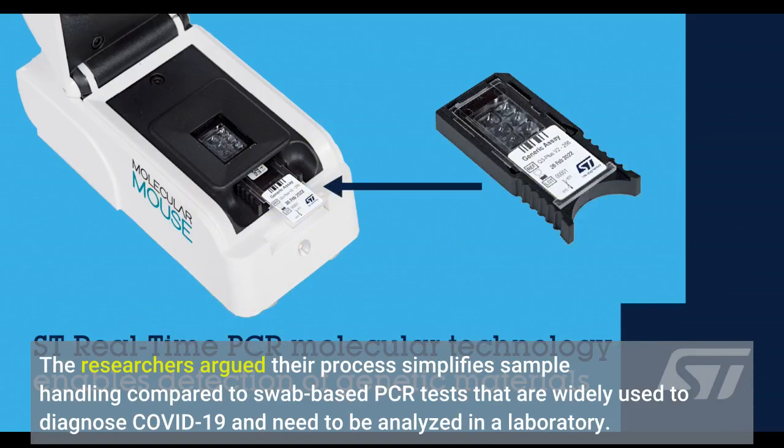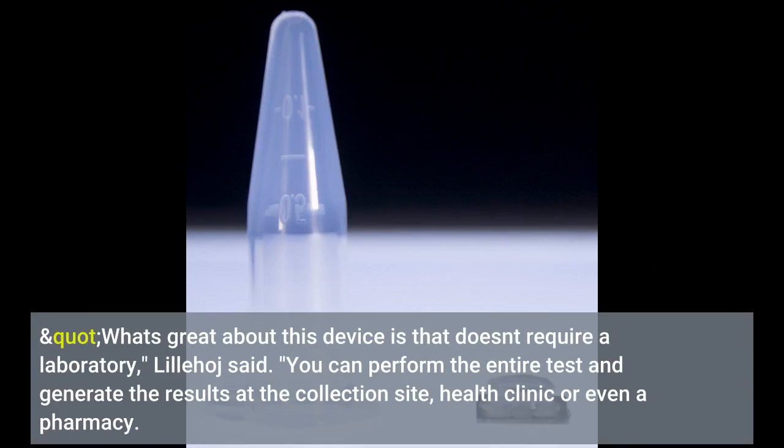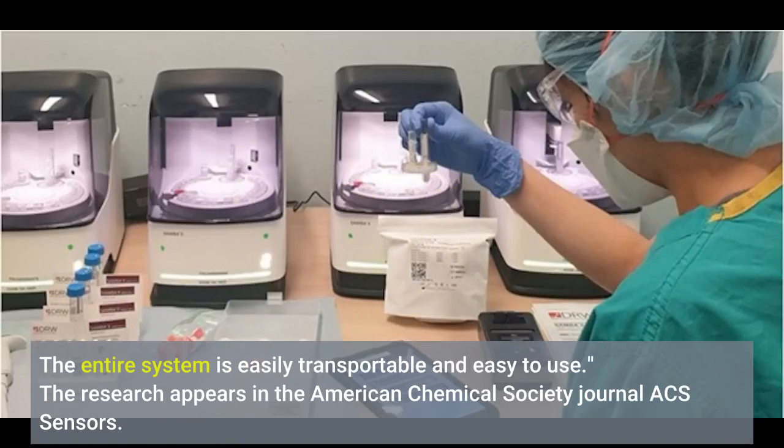The researchers argued their process simplifies sample handling compared to swab-based PCR tests that are widely used to diagnose COVID-19 and need to be analyzed in a laboratory. "What's great about this device is that it doesn't require a laboratory," Lillehoj said. "You can perform the entire test and generate the results at the collection site, health clinic or even a pharmacy. The entire system is easily transportable and easy to use." The research appears in the American Chemical Society journal ACS Sensors.